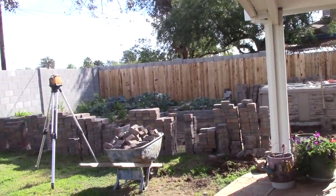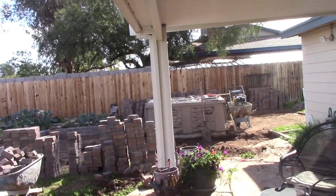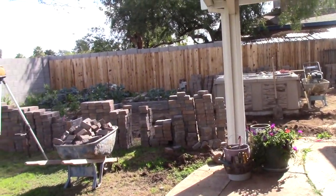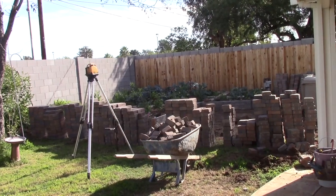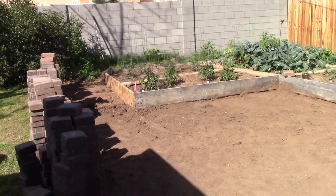So here we're getting ready to put the pavers in. And this is an example where it's nice to write a check, because this is a lot of work. This should be done in about 2 days. This costs $5,000. So these guys are done working for the day.